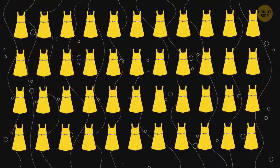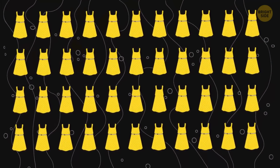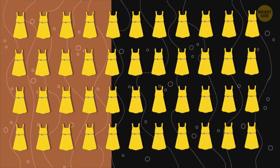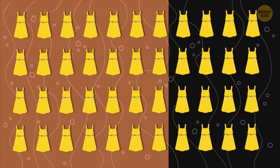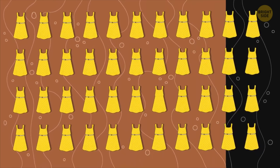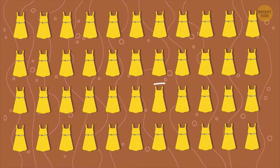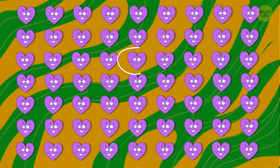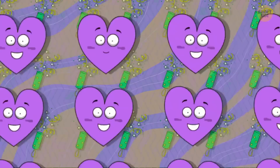What are you wearing tonight? Maybe one of these dresses will do. If you pick the most unique one, you did the right thing. So much love right here. Can you tell the odd one out? This heart has a slightly different mouth.